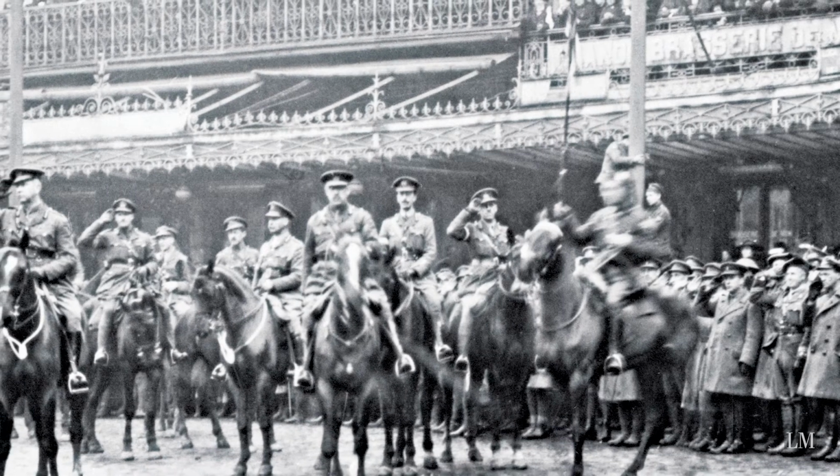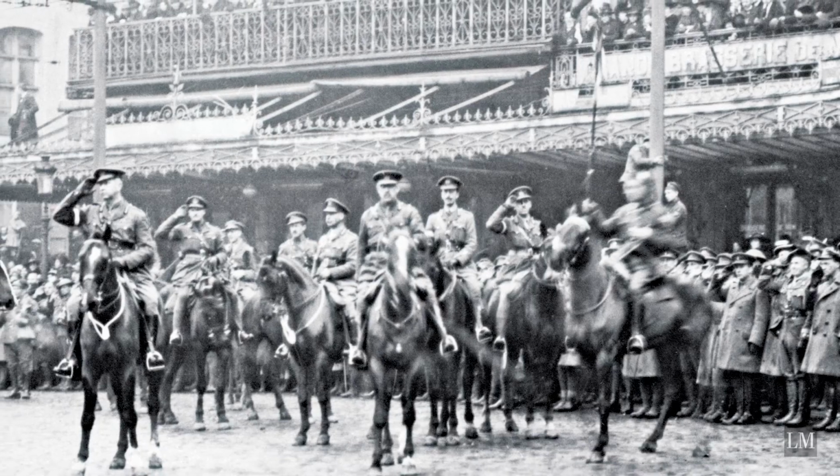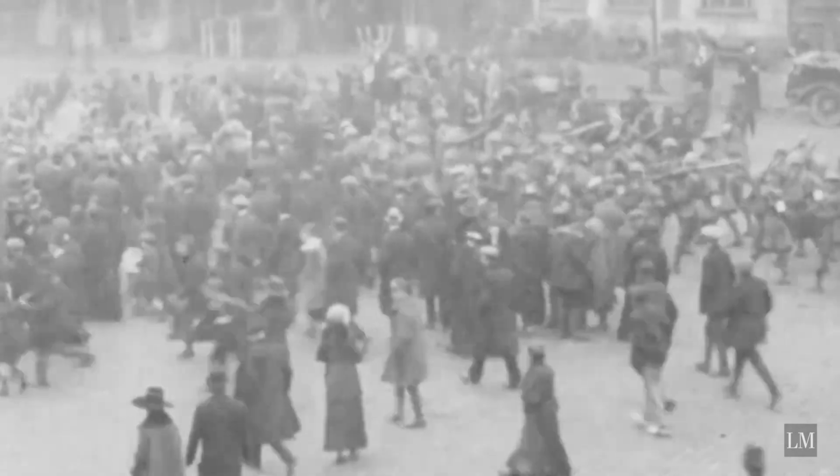The Canadians wanted to capture Mons, though. It was an important town. It's where the British Army started its retreat in August of 1914, and it was fitting that the Canadians, who had played such a key role in the 100 Days, should capture Mons.